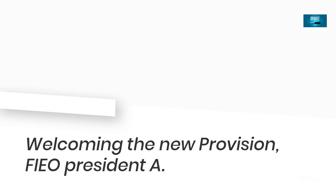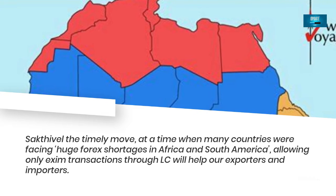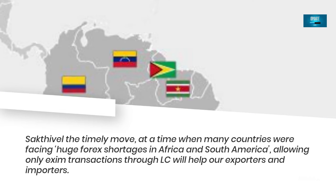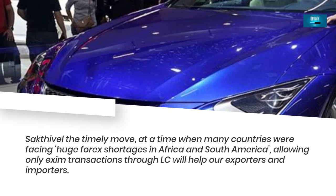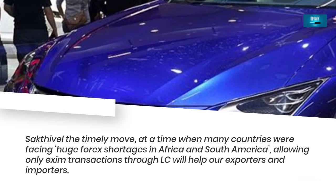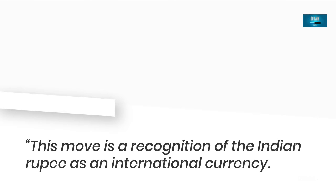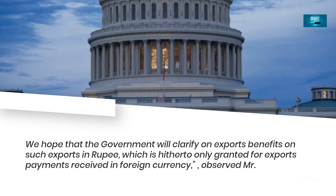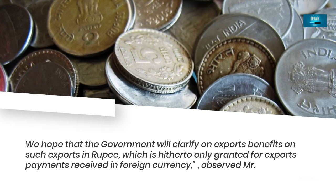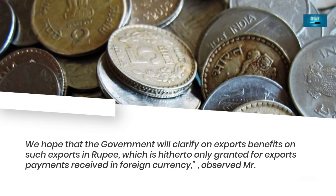Welcoming the new provision, FIEO President A. Shaktivel called it a timely move, at a time when many countries were facing huge forex shortages in Africa and South America, allowing only EXIM transactions through LC will help our exporters and importers. This move is a recognition of the Indian rupee as an international currency. We hope that the government will clarify on export benefits on such exports in rupee, which is hitherto only granted for export payments received in foreign currency, observed Mr. Shaktivel.